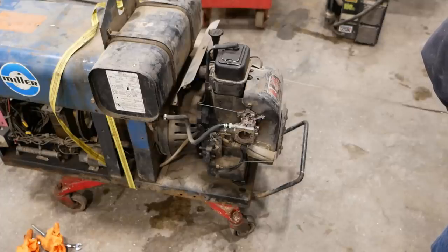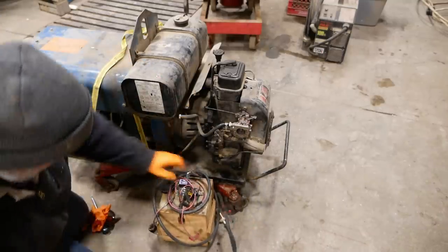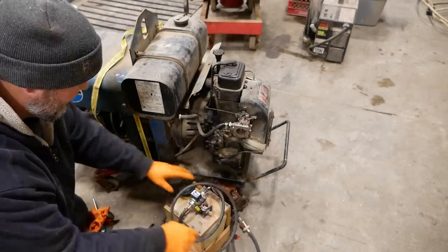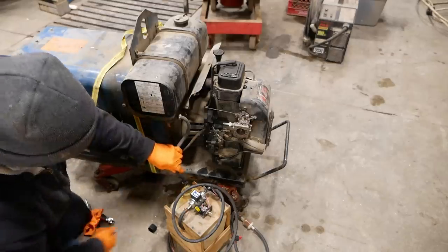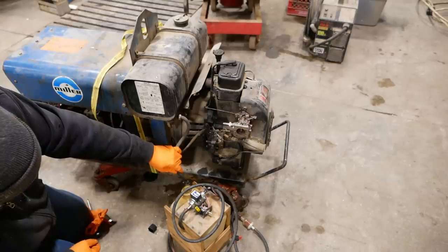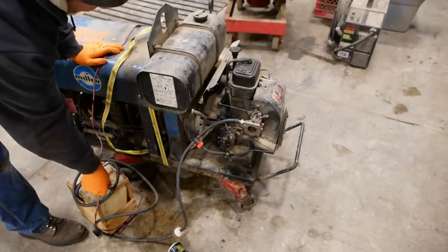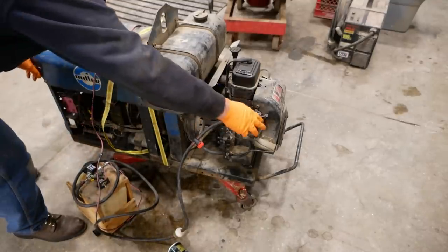Fuel? Is that the problem? Yeah, that's our problem. I think it's just barely trickling out of there. All right, we're going to try it from the temporary tank here. See what she does.